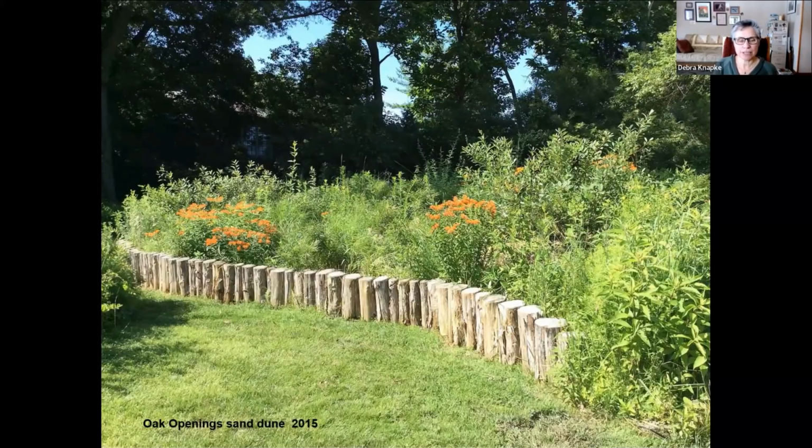This is a place in the Heritage Garden. It is a dune from the Oak Openings. You saw that red sand earlier in the talk. Well, we got some red sand. We built up the dune. We had to hold the sand in with the logs that you see there. And this is in 2015.